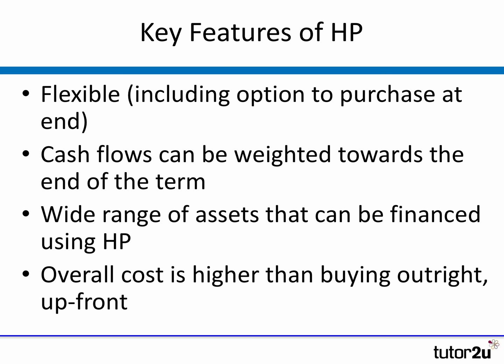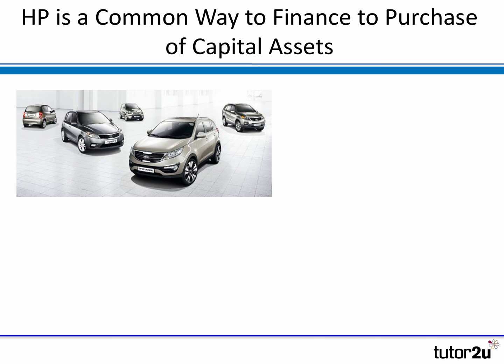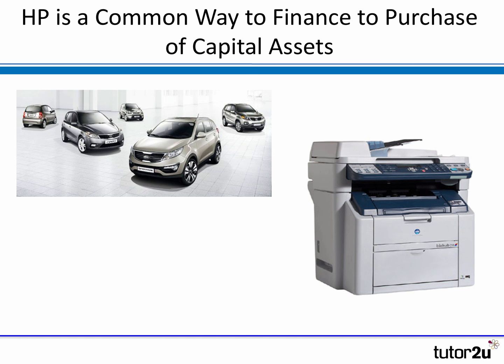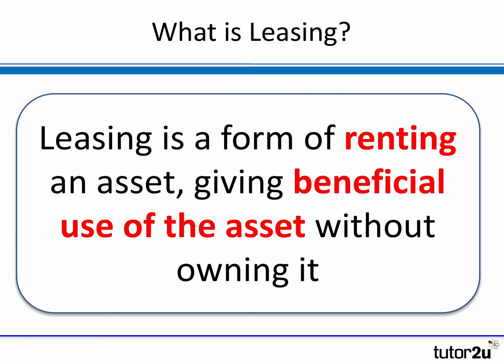And I think more importantly for a business, a very large range of assets can be financed or purchased using HP. It's not just about cars. For example, whilst company cars are often bought on HP, as well as, of course, via leasing agreements, you can also use HP to buy things like photocopiers, large office equipment, but also machinery, plant and machinery for the factory. So HP is a very common way of financing the purchase of what you would know as fixed assets, plant and machinery, or capital assets.